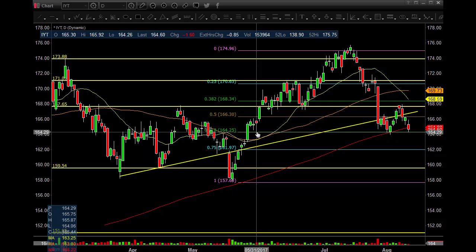We did have NVIDIA, like I said earlier in the video. That's on deck. It looks like it was down a little bit after hours, but let's see what action they give it, and let's look for areas of support on that equity as well.